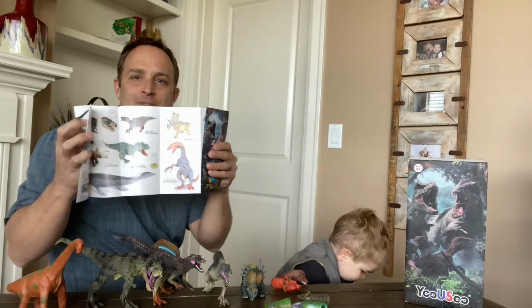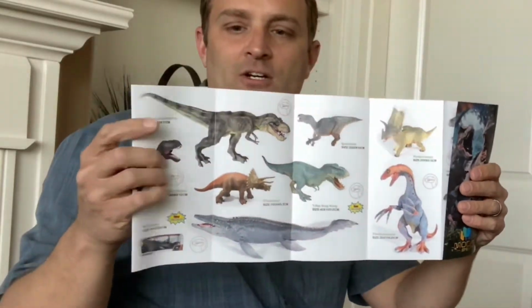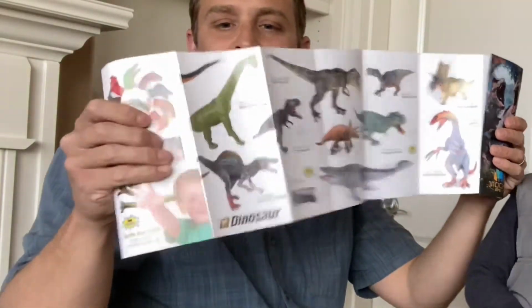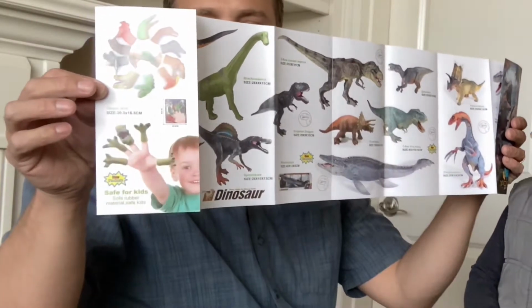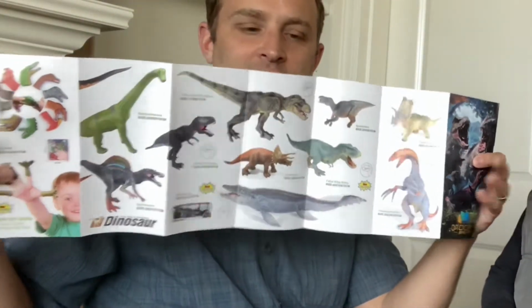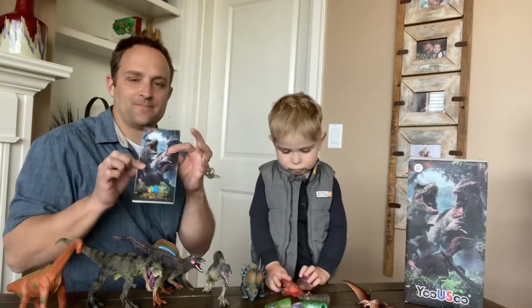You can open this up. It's got all the different dinosaurs, more than even what's here. And it's got their names, talks about the finger puppets, and so more stuff, it looks like, by this manufacturer that you can collect to make your collection complete.